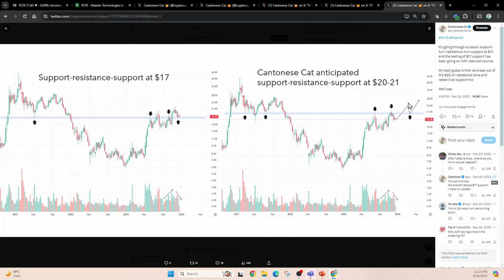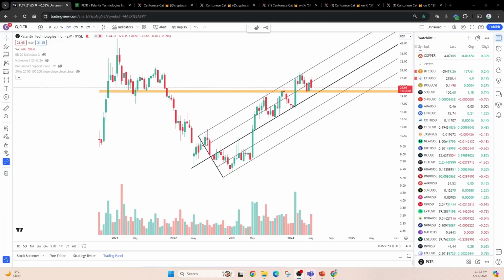I don't know how high it was going to go, but I think it was going to back test the $21 range before going up higher, and that's exactly what Palantir is doing right now. If you look at the current chart for Palantir, this is a 2-week chart. Everything represents 2 weeks' worth of price action. That's exactly what it's doing right now, right? We found support around the 16-17 range when it went ballistic, up all the way to around 27-ish.